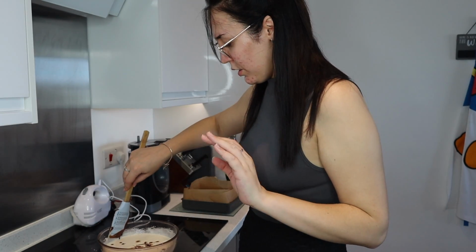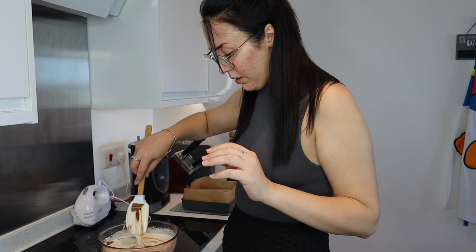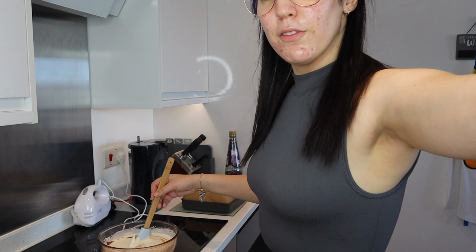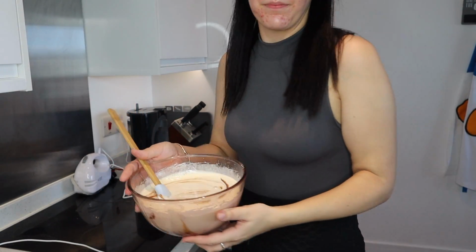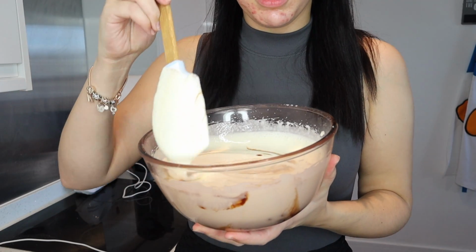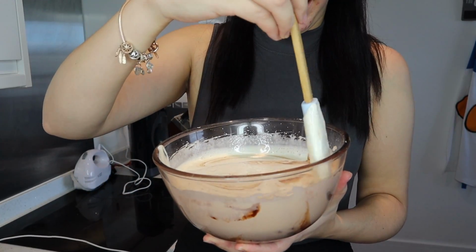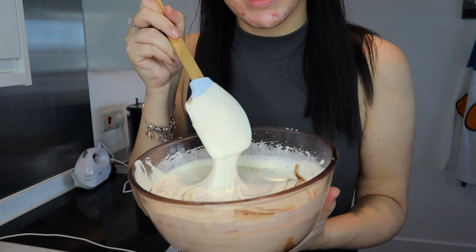So what you want to do is you push down one side, fold up, push down the other side, fold up. So this is what you're going to do for the whole time until it is mixed. You push down one side and then fold, because you don't want to knock any air out of this, or keep as much in as possible. And this is going to be fully brown.